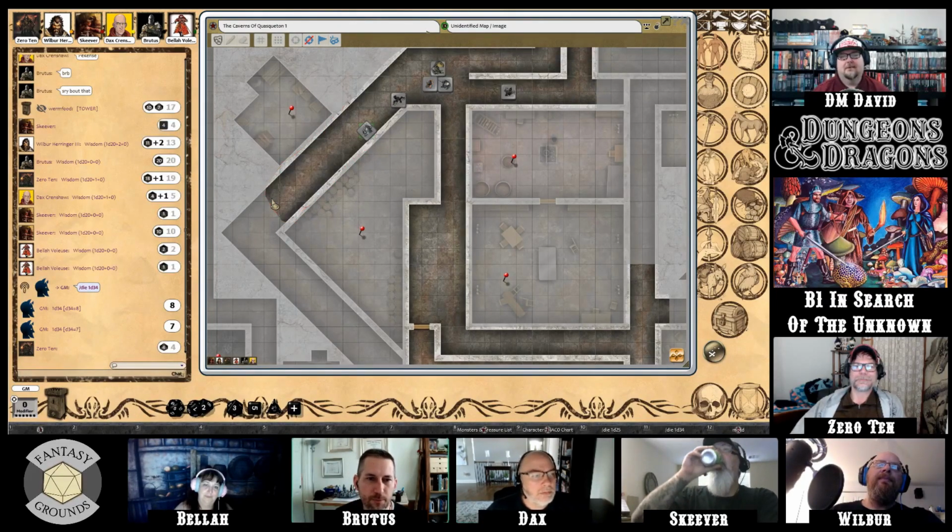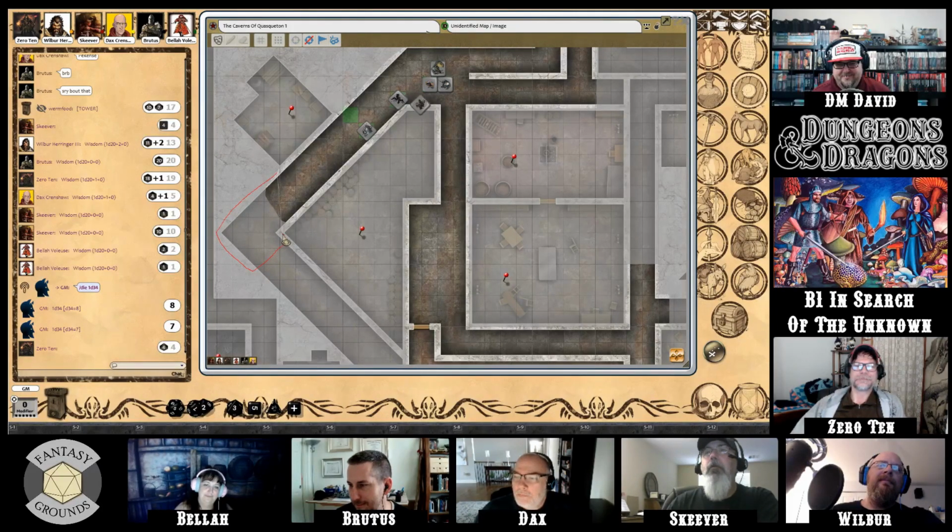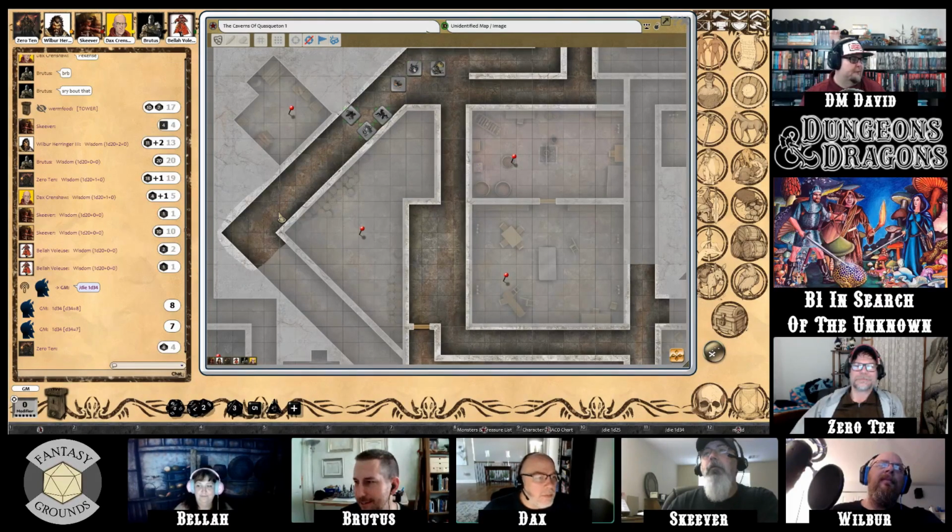Split up. Everyone comes this way. Dax, you go that way. We'll cover more ground this way. Wow, it sounds like Brutus wants to split the party. Usually bad things happen when you split the party. I know, but it'll be much quieter.